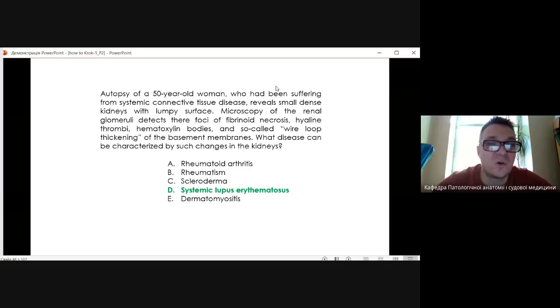Then fibrinoid necrosis, you know that mostly fibrinoid necrosis is associated with autoimmune diseases, right? Hyaline thrombi, again, autoimmune changes. Hematoxylin bodies, again, associated with certain types of autoimmune disorders, and so-called wire loop thickening, which is strictly associated with systemic lupus erythematosus. Sorry, I spoiled this question because I turned right to the right answer. Yeah, sure, that's systemic lupus erythematosus.